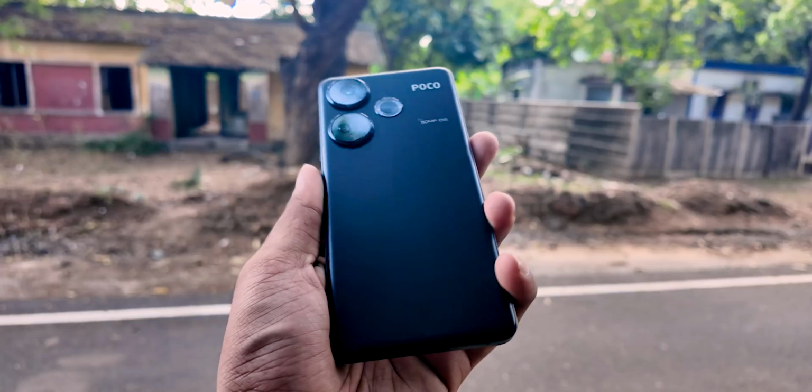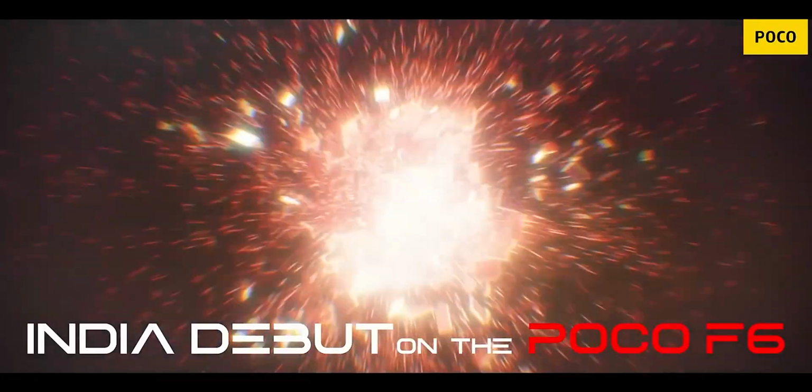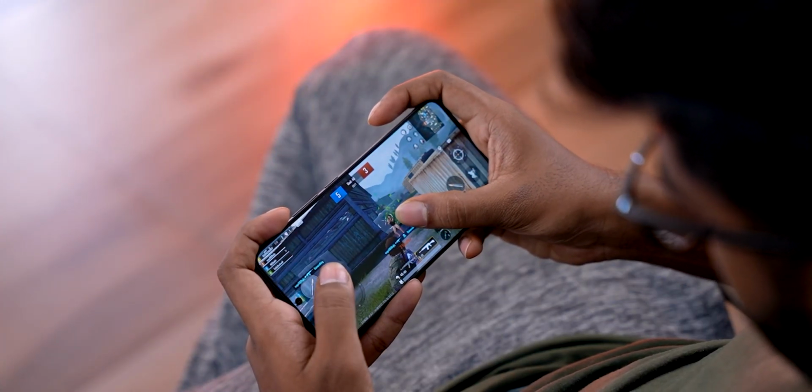Let's come to the conclusion. So, is the Poco F6 a good buy? Absolutely. It offers incredible performance for the price, an amazing display and super fast charging. The base variant starts with 8 plus 256GB. It's very reasonable at 30k.